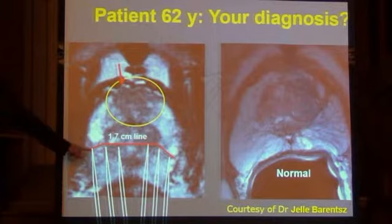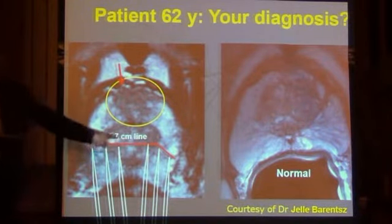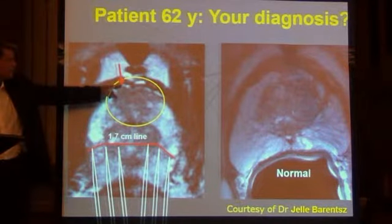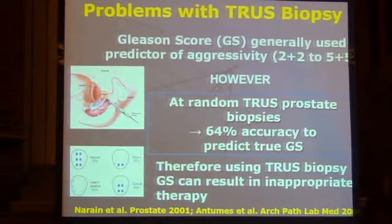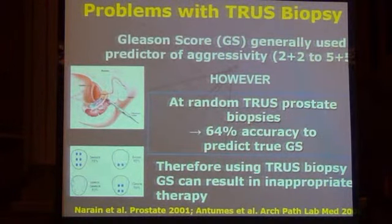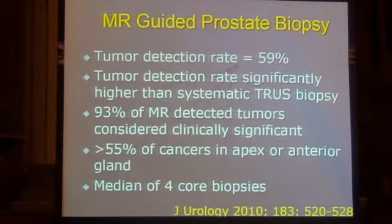So this is why he's had 96 cores. This is the length of the needle for the TRUS biopsy. Tumor's way up here. There's no way they were going to hit it. They could have done 196. They weren't going to get it. Okay. So the Gleason score is generally used to predict the aggressiveness of the tumor. And then TRUS biopsies are really hard to accurately get the Gleason scores with. Go ahead.